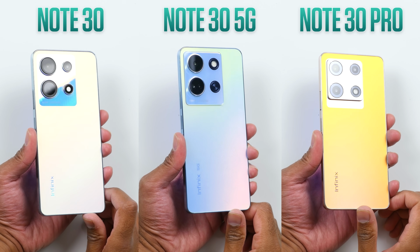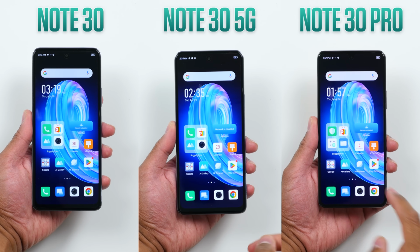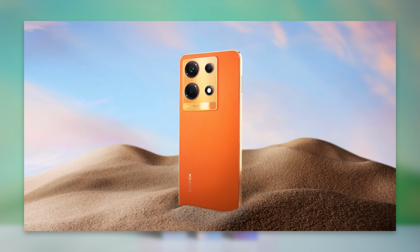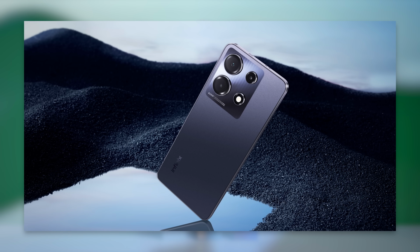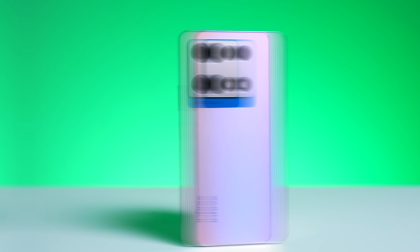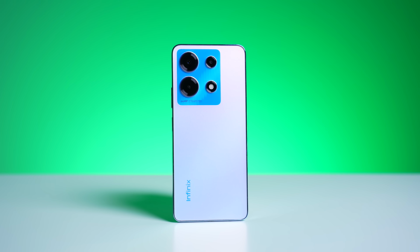And here they are. So the Note 30 and the Note 30 5G are roughly about the same size. They come in three colors: the Interstellar Blue, which we have here, the Sunset Gold, as well as the Obsidian Black for the Note 30 and the Magic Black for the Note 30 5G. Now we've got a nice boxy design with a two-tone finish across all devices, which looks really nice.